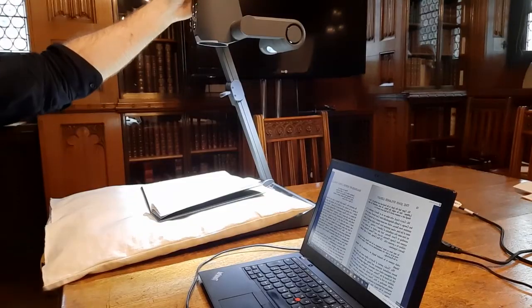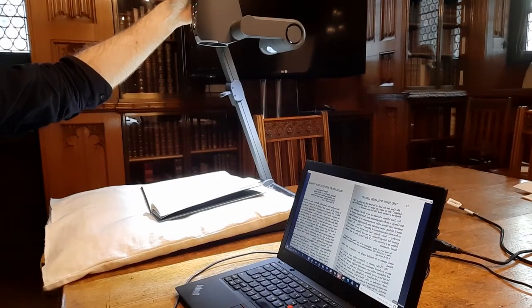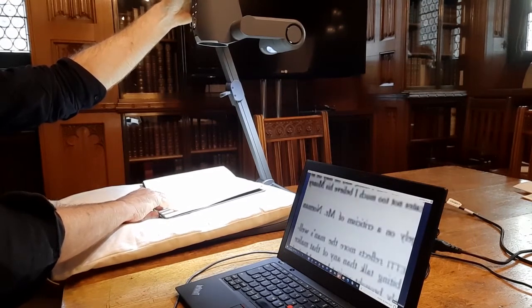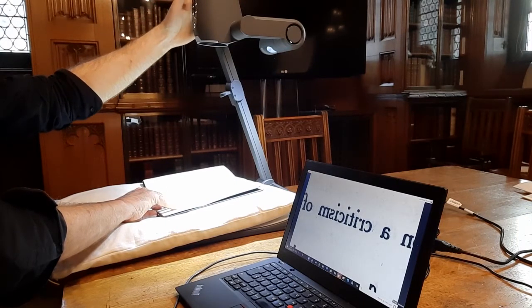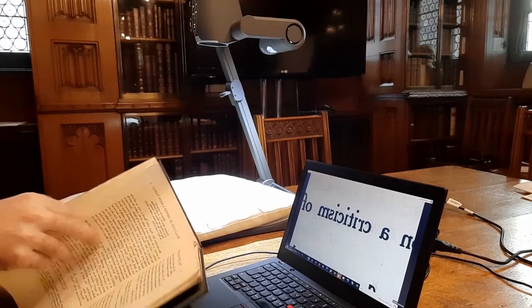The visualizer itself has its own light, it has autofocus, and importantly it's also got zoom and also a freeze button, which we use to cut out all the page turning and the hands and moving the item around. So you would get a page or a sheet open for a researcher, you freeze that, and then you can manipulate the item so that the next page is available. All the researcher sees at the other end of the Zoom call is the original page, and then the next page, and the next page, and so on.